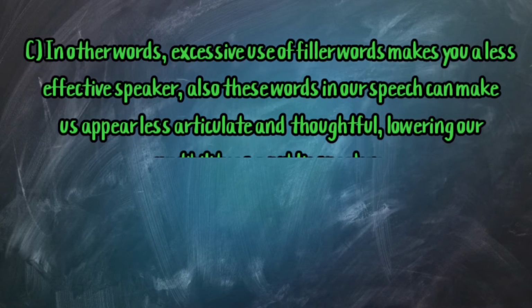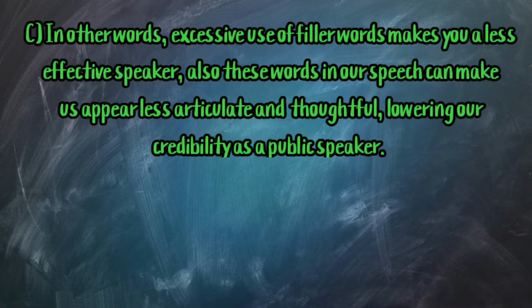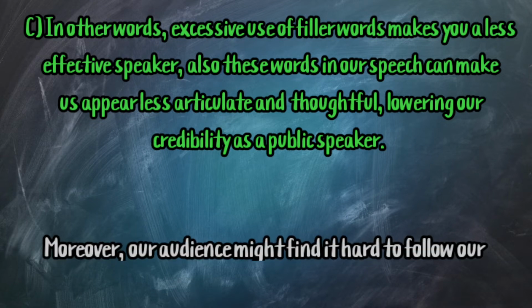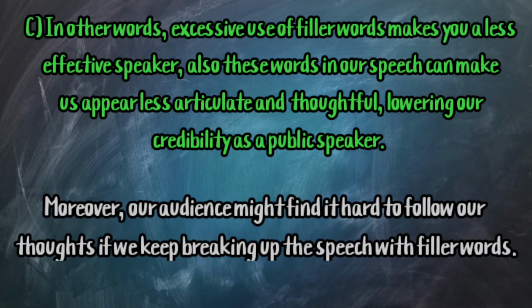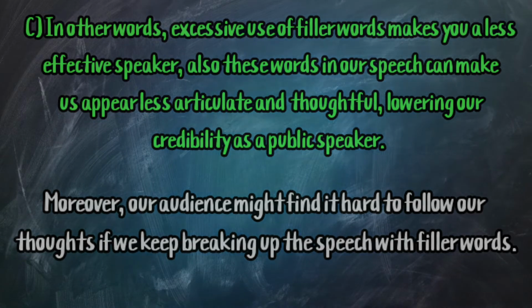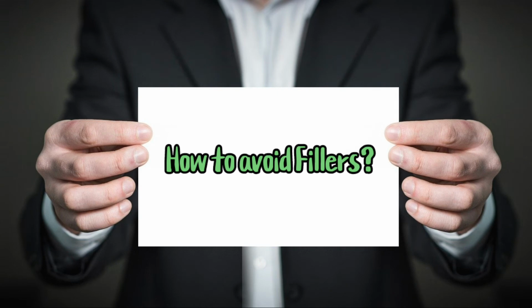Also, these words in our speech can make us appear less articulate and thoughtful, lowering our credibility as a public speaker. Moreover, our audience might find it hard to follow our thoughts if we keep breaking up the speech with filler words. How to avoid fillers?